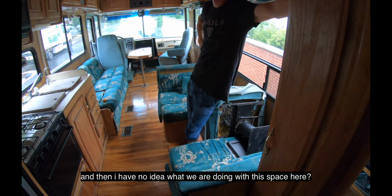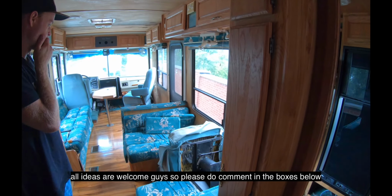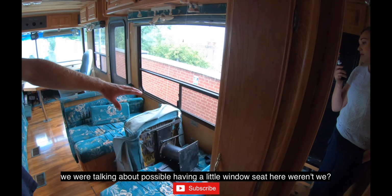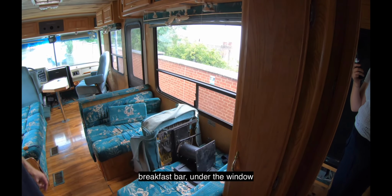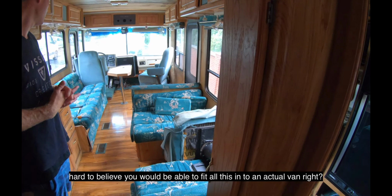And then I have no idea what we're doing with this space here. What are we doing with this? All ideas welcome, guys, so please do comment in the boxes below. We were talking about possibly having a little window seat there, weren't we? Yeah, or stools at it, like a bar stool, like a breakfast bar under the window. Hard to believe you fit all this into an actual van, right?